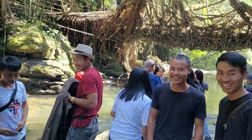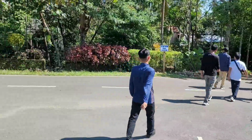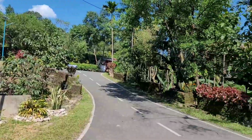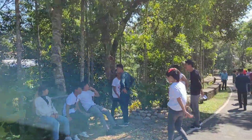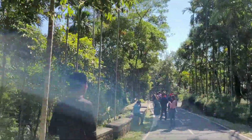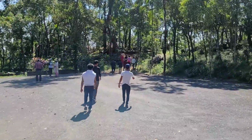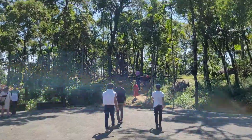How do you find this place? This is Mawlynnong, the cleanest village in Asia. Going towards Skyview Point, where we can see the Bangladesh border.